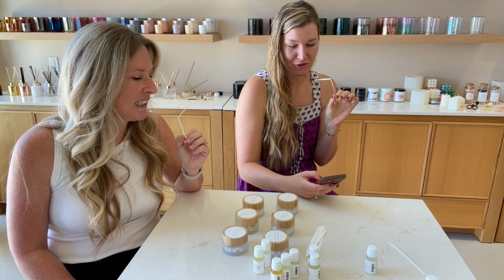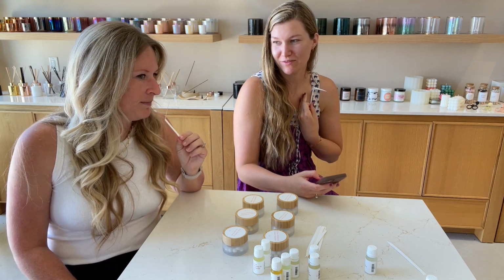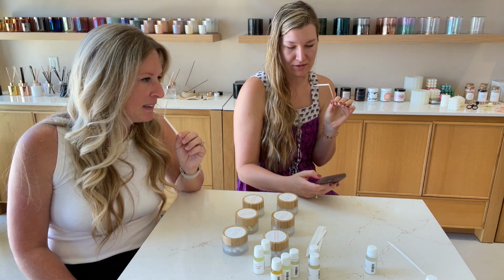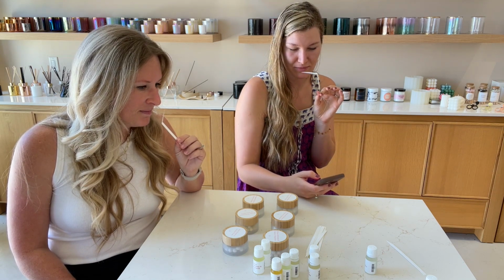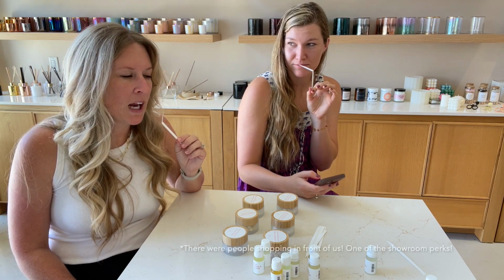Top notes: bergamot, grapefruit, and black peppercorn. That might be what's giving you an uplifting feeling, those citrus notes. I think I can smell the bergamot. Middle notes of lavender, also uplifting, clary sage, and maple leaf. And base notes of patchouli, oak, and amber. Oh God, I love patchouli.